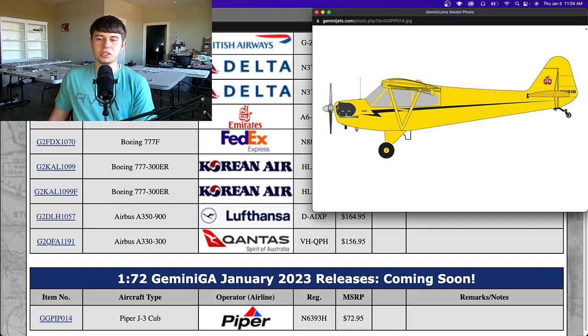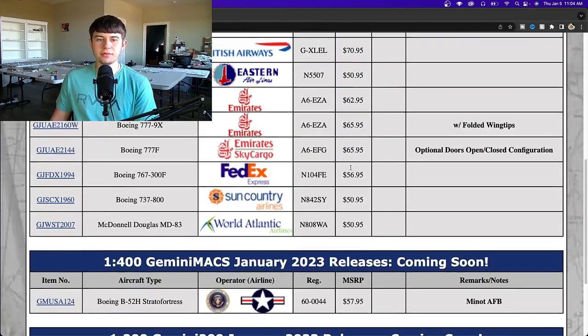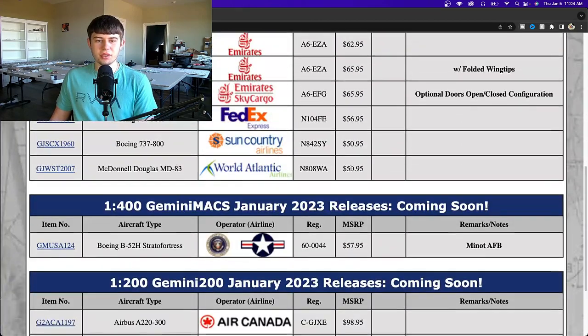It would be a great addition to my Cessna Gulfstream. Don't really have any other prop planes, so that's why I'm definitely considering this one. Even though I don't have any sentimental value per se to the Piper, it's still a very cool one, and I love Gemini's diversity. So ultimately a fantastic release here for GeminiJets.